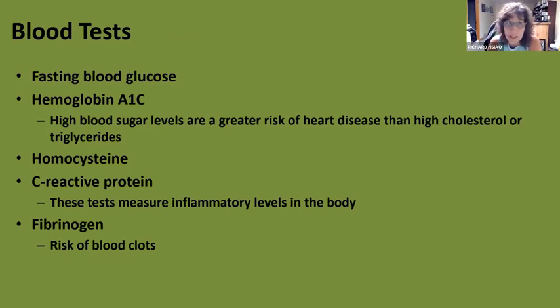There's also some blood tests you can take that can cue you in to inflammation throughout the body, and if you have a tendency toward heart disease or hardening of the arteries. Those would be like your fasting blood glucose, hemoglobin A1C, because that talks about your blood glucose over a 90-day period. And if you have high blood sugar levels, you are at greater risk of heart disease, even more so than high cholesterol or triglycerides. There's also the homocysteine level, C-reactive protein, which measures inflammatory levels in the body, and fibrinogen, which is a heads up for your risk of clotting.